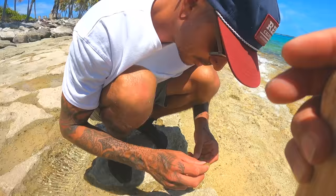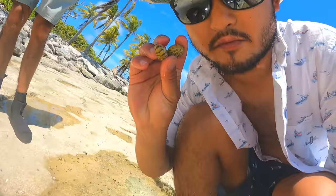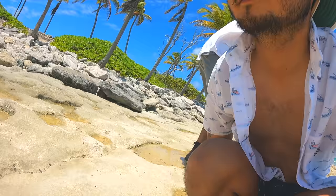Yeah, I'm hungry already, man. We have a ton of these guys right here, these little periwinkles. These would be a tasty snack. Yeah, let's gather them. Let's make a quick lunch, huh? Let's do it. Yeah, I'm down. I'll try to get the bigger ones.